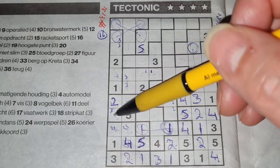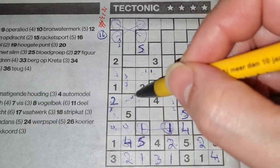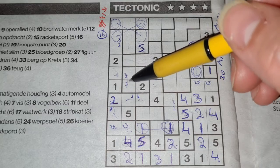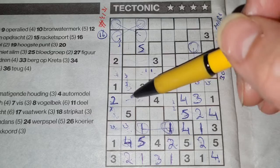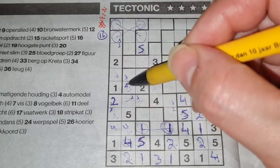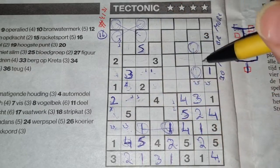Then this box cannot be a 3, because we have a double 3 there. So the 3 could be here, could be there. Well, I've marked those 2 boxes with a 3. That means that box cannot be a 3 anymore. If I place a 3 here, I cannot fill any 3 in one of those 2 boxes. So this is not the solution to place the 3 there. The 3 is supposed to be there. Okay.